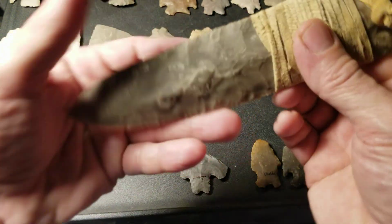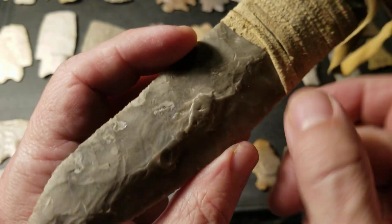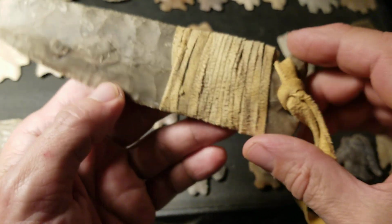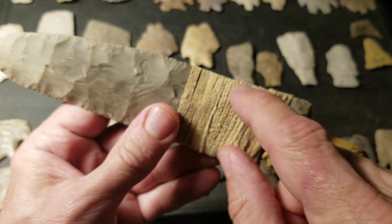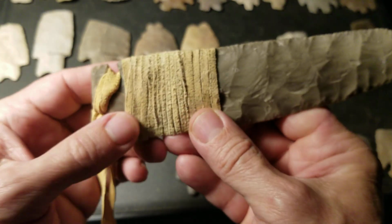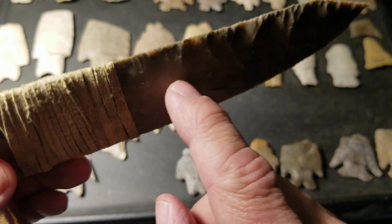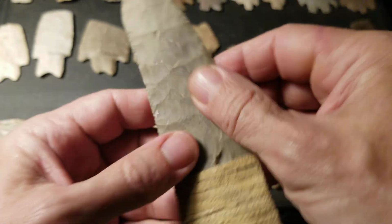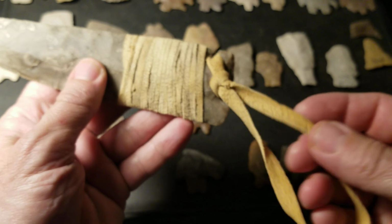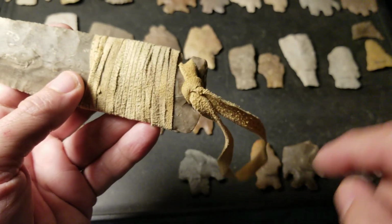So I took the abrading stone and I just ground down this lump of concrete here. The wrapping is kind of obscuring the rest of the blade. I didn't do too much on this side. Most of my retouch and blade thinning is from the midpoint to this end here. Anyway, I put a lanyard on it. This is just a loop of leather I just cut out of a hide.